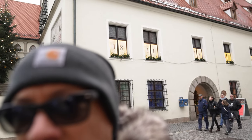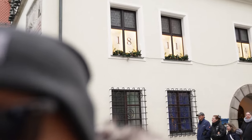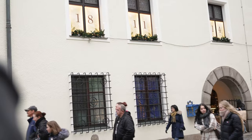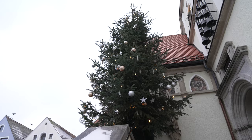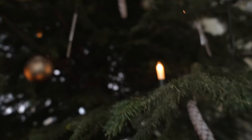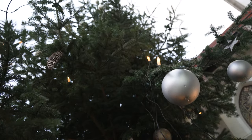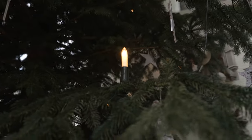All right, Christmas tree behind me. Next stop, not sure if you can tell, but this is Old Town Hall. And if I zoom in, you can see it's actually a huge advent calendar. The Christmas tree, you'll see these all over Germany as the advent season starts. This is a beautiful, huge, I'm not sure, maybe 40 foot Christmas tree here in the city of Weiden.